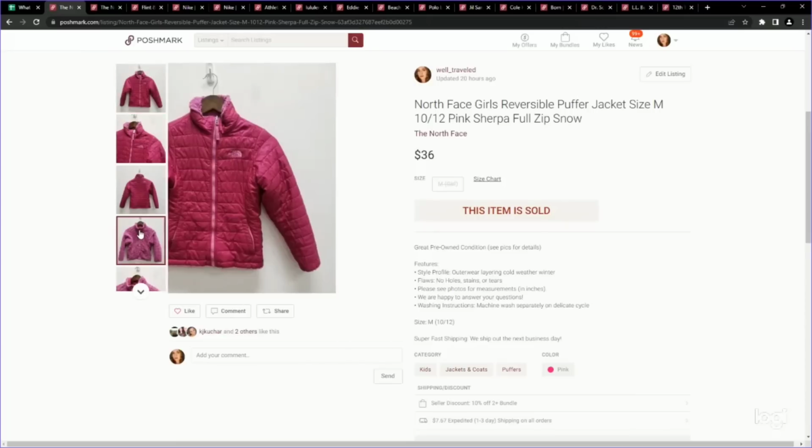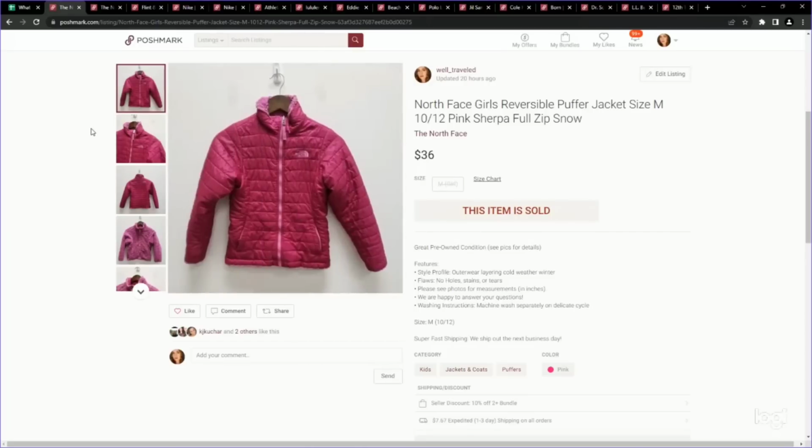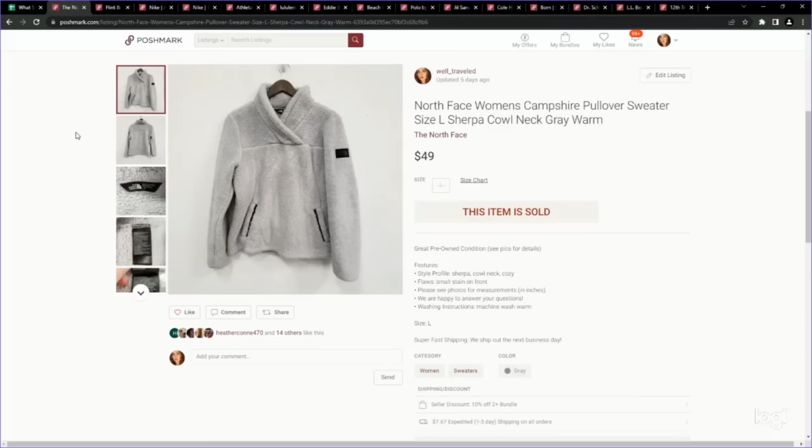So these reversible ones go for about $40 and flip very quickly. This was a nice pink color as well. We paid $3.99 for this. Also worth noting, kids' coats are going to be significantly cheaper than the adult coats, and sometimes you can still get the same amount for a kid's coat, so I would definitely look into it. We paid $3.99, and it ended up selling, like I said, within I think a couple of weeks on Poshmark for $36.